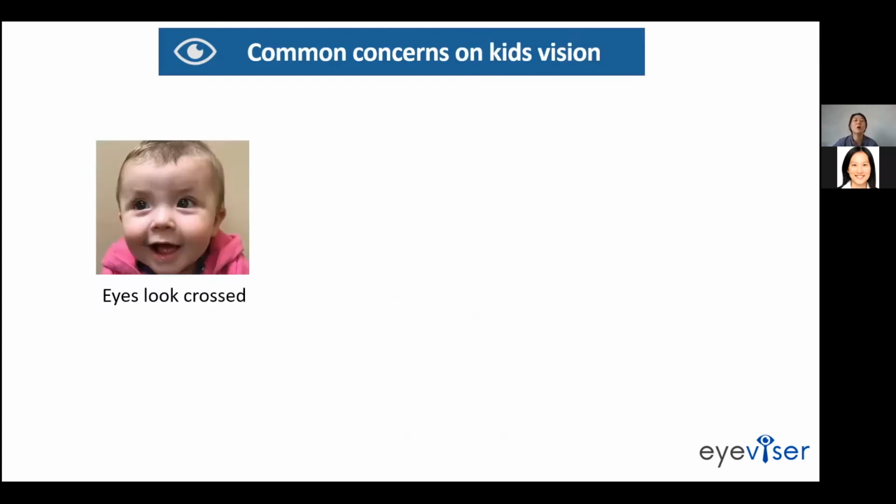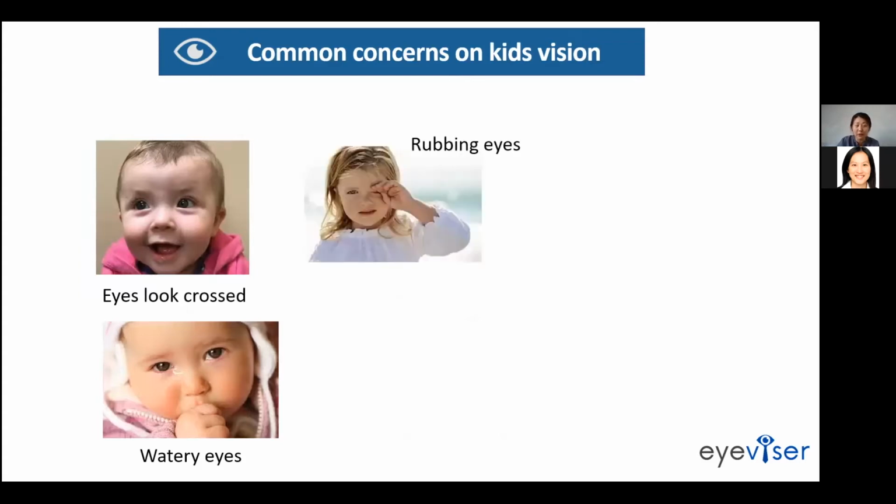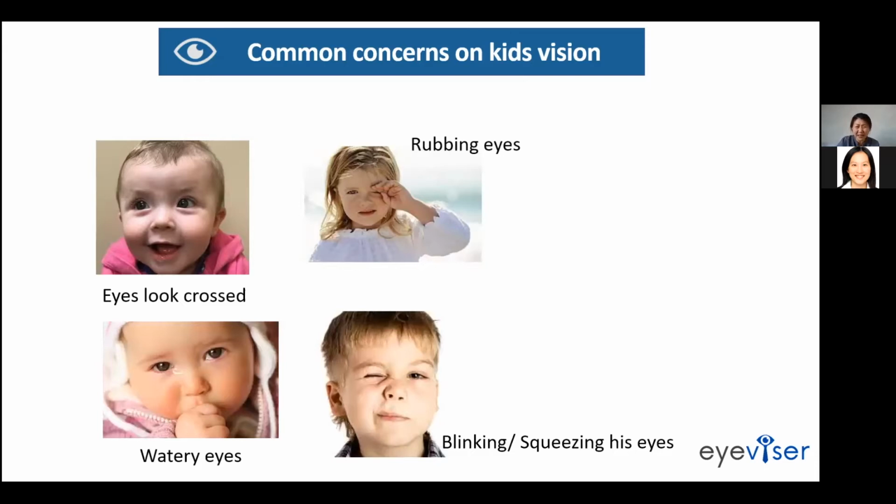Okay, so what are the common concerns of kids' vision now? For example, if you're looking at your child, do their eyes look crossed? Are you worried about it? Do they have an eye turn, or something wrong with the muscles? Some kids' eyes are really watery, and sometimes tears even flow out. Or do they rub their eyes a lot? Or do they squint, blink, and squeeze a lot? These are some signs that some of us might have noticed, and you might be worried about. Do they have a vision concern?